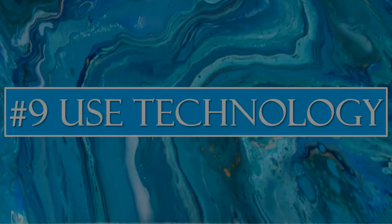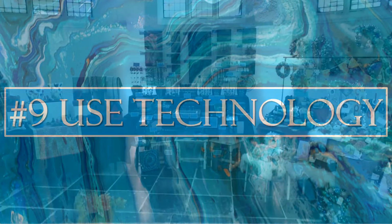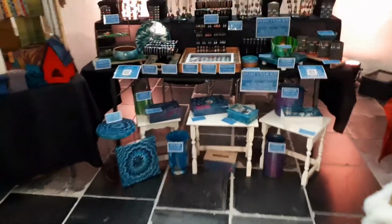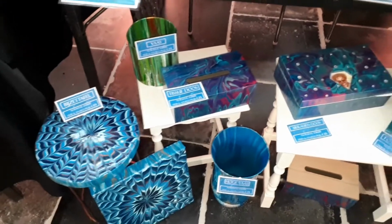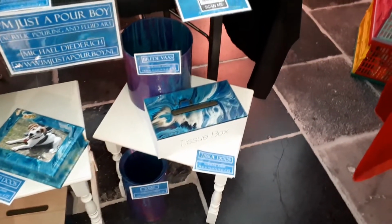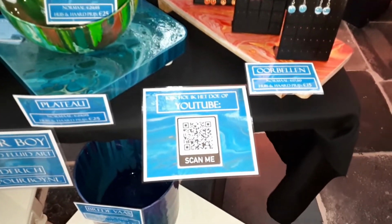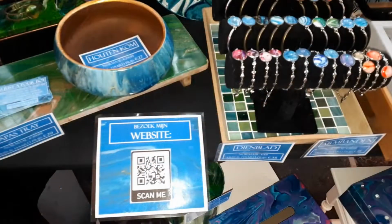Use your technology. Advertise on Facebook and Instagram and all those good things, but more importantly, especially now that in the Netherlands people are having to show their Corona pass, which is like a QR code. When you go to an event or into certain venues, you have to show that you've been vaccinated, and almost everyone now has a QR scanner. So I gave them 2 options at my table. Number 1, if you wanted to go to my website, you could grab one of my business cards, but I made it easy. If you want to look at what else I have as far as paintings, just scan the QR code. And this brought them directly to my website.